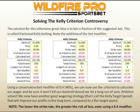The solution to the problem in this otherwise great idea is to bet a fraction of the suggested bet. This is called fractional Kelly betting. Note the addition of the bet modifier in the following calculator. Using a conservative bet modifier of 0.4 or 40%, we can now use the criterion to calculate our wager and be sure it won't kill our bankroll should we hit a long run of outs.